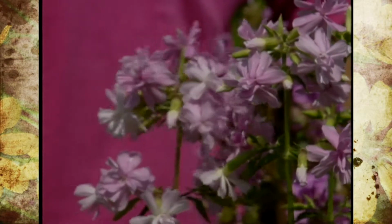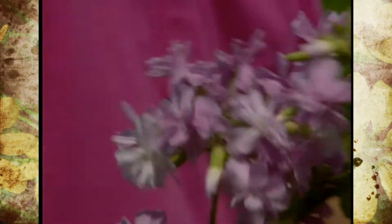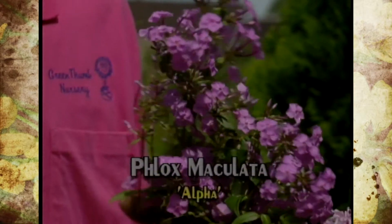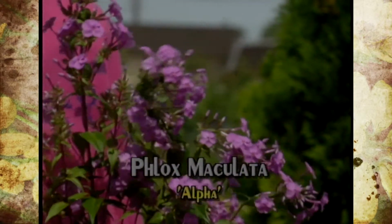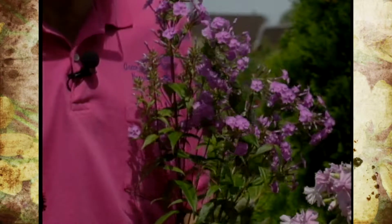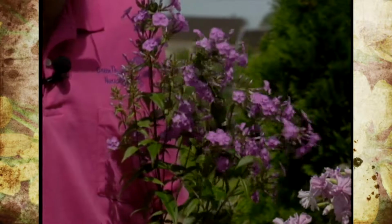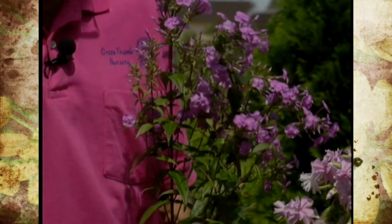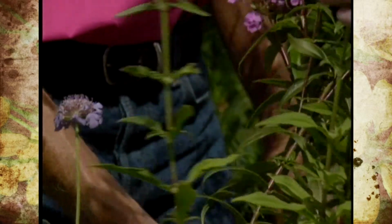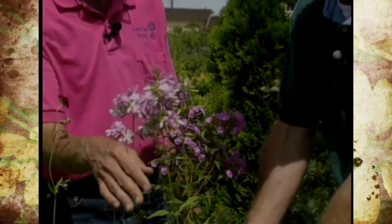And it's remarkably similar to the tall phlox, which we have right here, a variety of the tall summer phlox. And this variety happens to be one of the hybrids that is very mildew resistant, because the tall phlox family is very prone to mildew. But these are in the maculata series, and they have a real shiny leaf, is how you can tell them apart. And very good performers. They bloom for a good 6 weeks in the summertime, and these Saponarias are supposed to perform all summer.